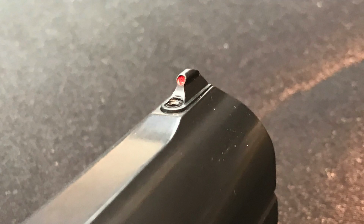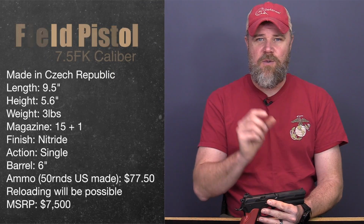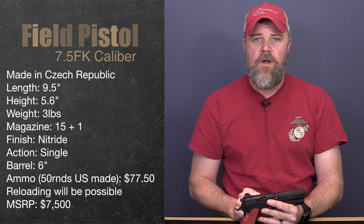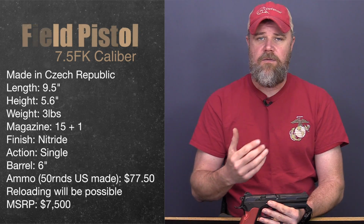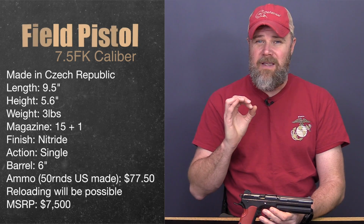It's a very precise sight picture. The front blade on this handgun is more narrow than most other front sights you're going to find on any other military handgun. Currently, it's more like old World War II era guns where you had those very, very small front sights. Well, this is thin, but it's tall and actually has a red dot in the front. And again, it gives you a very precise sight picture.